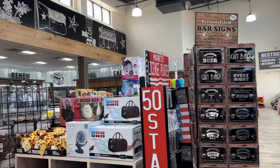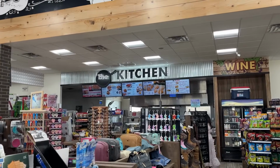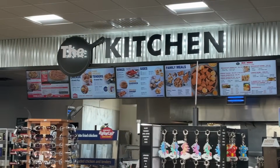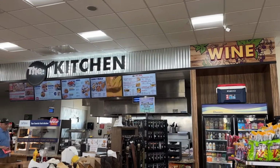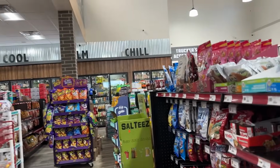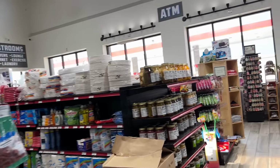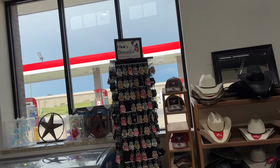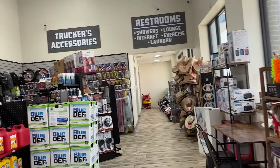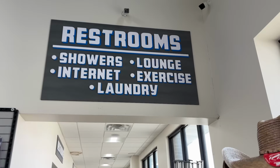Nice. It kind of puts me in the mind of that other one I went to, Chubby's. They do got a kitchen. Looks like mostly chicken and pizza. And I do see tacos. But yeah, you're using truck stop stuff. They do have restrooms, showers. They got a lounge. And it looks like they got workout equipment. I ain't gonna say a full gym, but it says exercise.